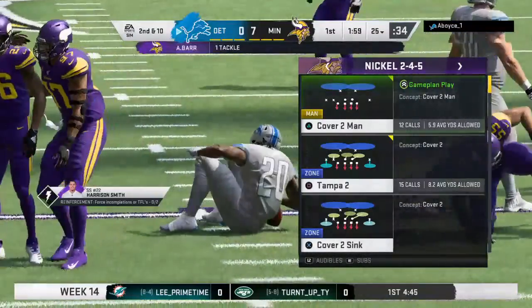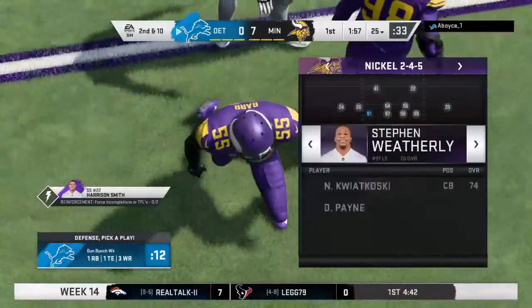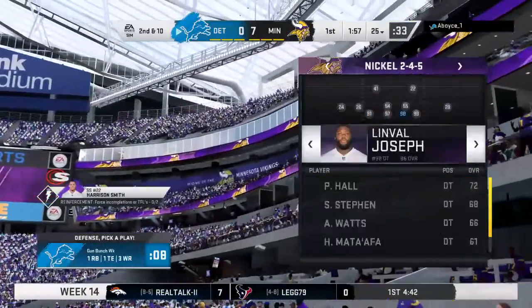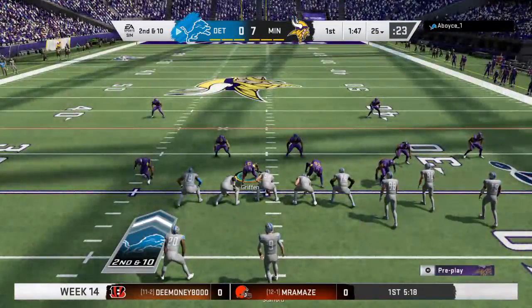No gain on the play. It'll be second down. That didn't appear to be a run blitz. He just darted in once he saw the run develop. That appeared to be a case of see ball, get ball. Officially nothing on that last run. They'll try again second and 10.